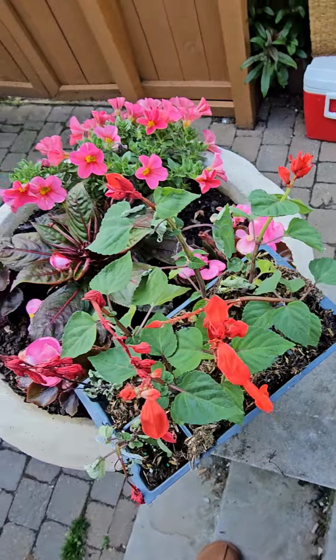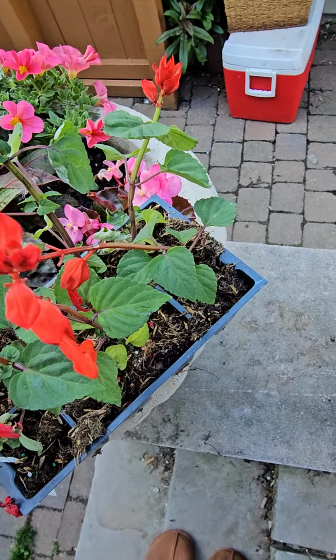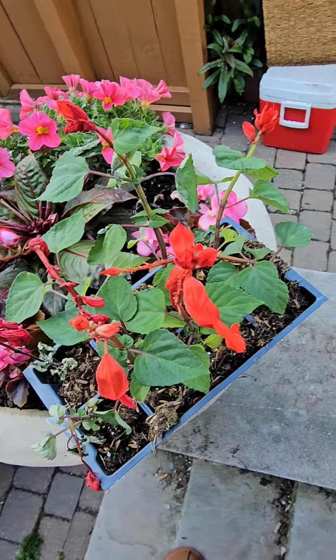So that's the thing about the clearance section, because sometimes it just needs water and some sun. Just water and sun. Even with houseplants, just water.